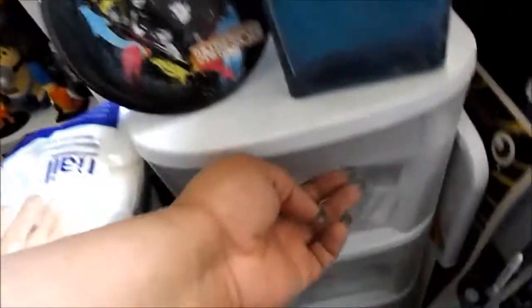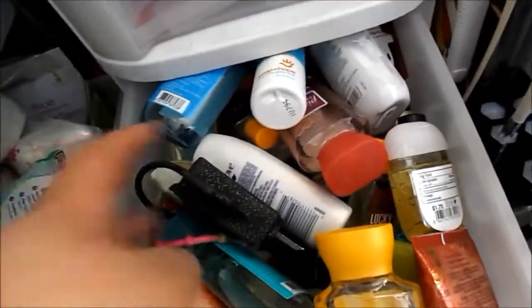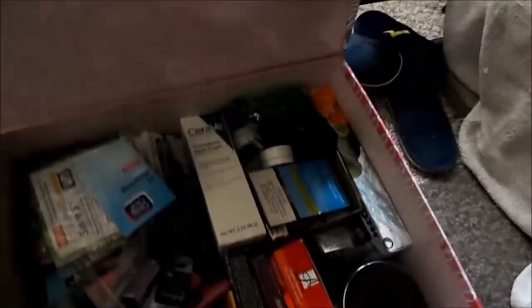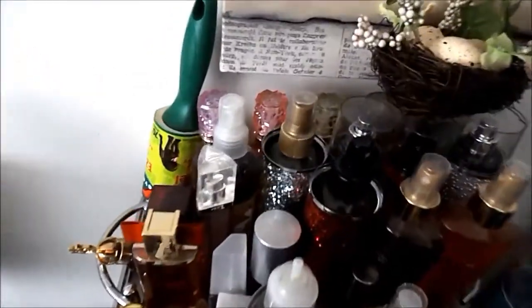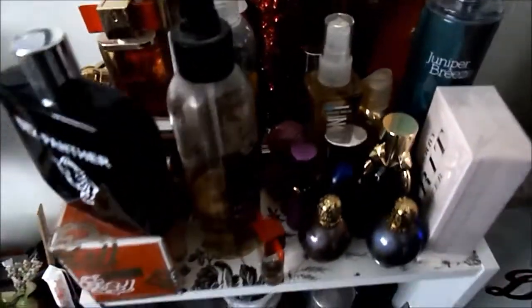This top drawer holds deodorant and lip glosses. All of my Bath and Body Works antibacterial gels, body wash, mini body washes and shampoos. And then I have this big box full of all kinds of goodies. Alright, and right here is where I keep my perfumes. They live on a tray. And then in this one, there's some more perfumes way in the back.